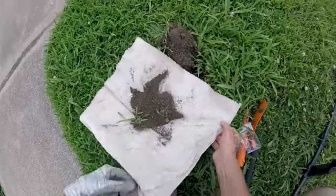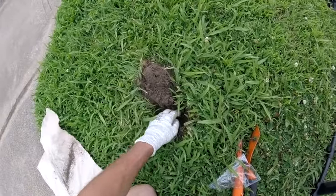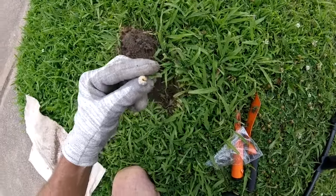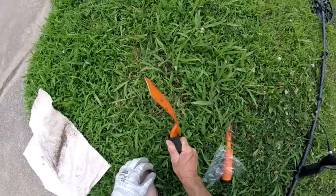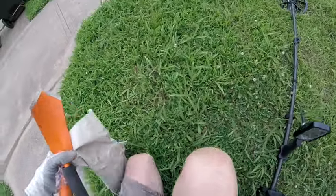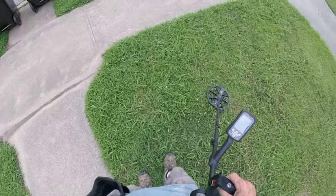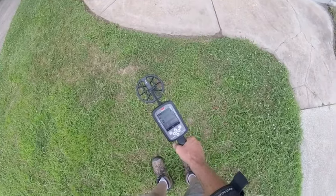All right, so we're going to put this dirt back like so. Get it all back in there. Looky there, there's a grub worm right there. Put it back, and then I'll step on it here. Nobody can see any difference. You haven't tore anything up. All right, so this is George's target right here.